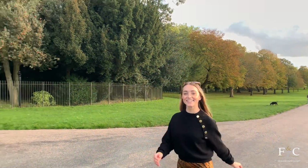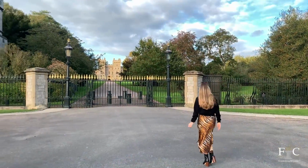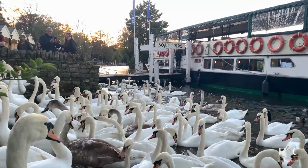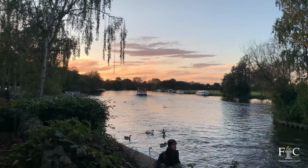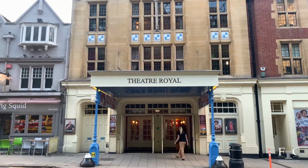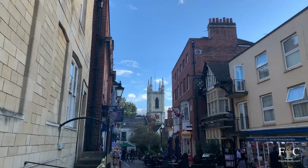If you're lucky, you might even get to see the changing of the guard, which takes place on selected days through the week. The River Thames offers a plethora of guided tours, taking you right from the centre of town all the way to Windsor Racecourse. It's the best way to explore the town at a more leisurely pace. In Windsor, there is also a theatre, a large park, and St George's Chapel, where Prince Harry and Meghan Markle were married in 2018.